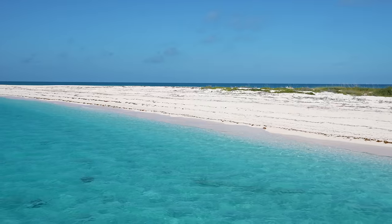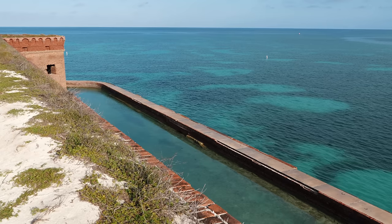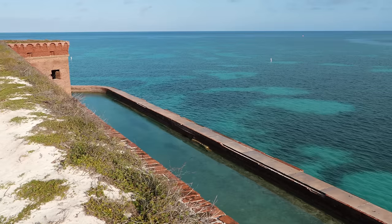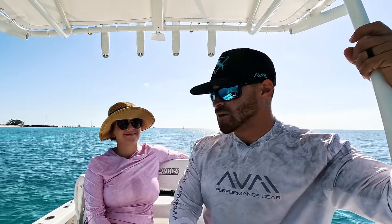And there's just so much to see around here that we've never explored underwater because we've always spent so much of our time at the fort or fishing. So today is a day I'm really excited about because it's something that we've never done before.